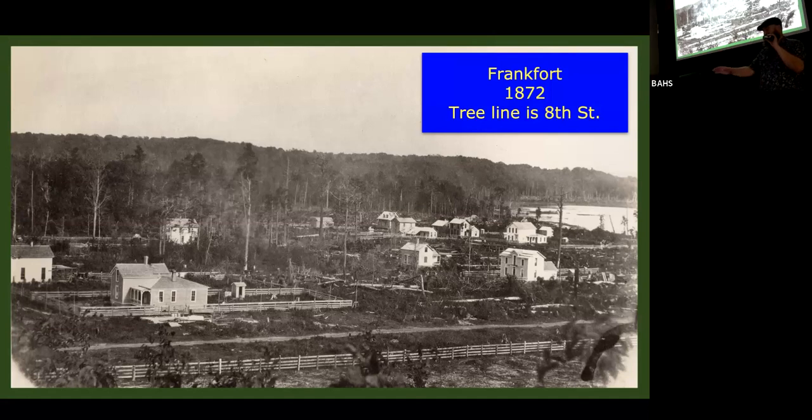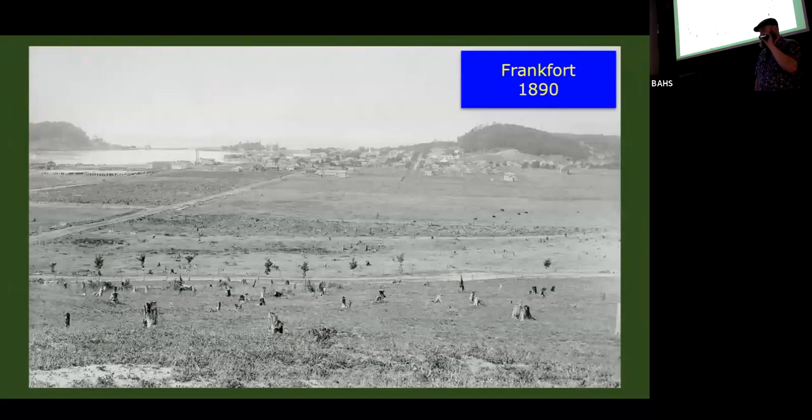So these trees, this is looking east in Frankfort, about 8th Street. That's where the tree line is. And this is in 1872. This is looking the opposite way from where the Marine Gateway is now at the top of 115 there. And you can see the stumps. So in 20 years, they cut all those trees down.